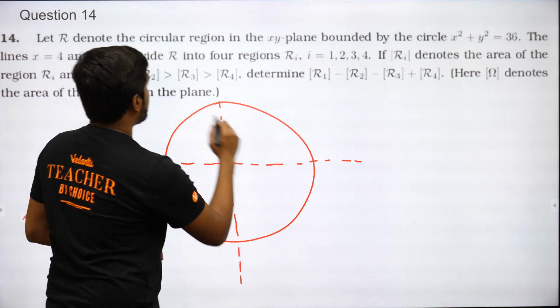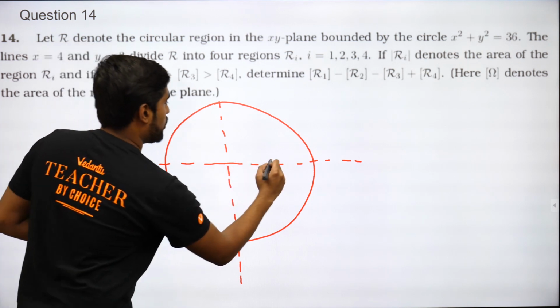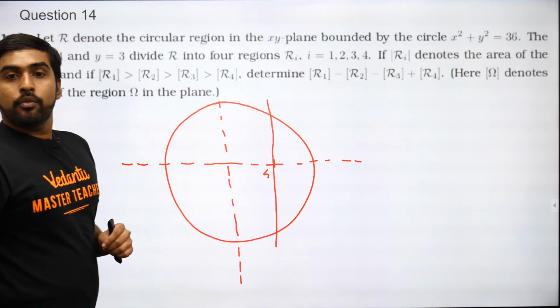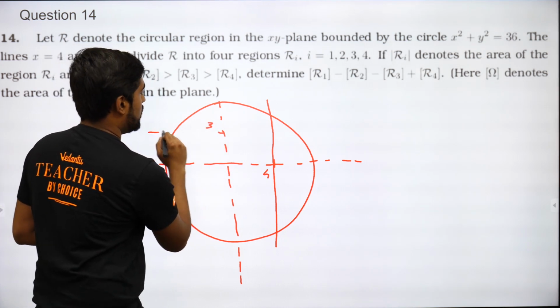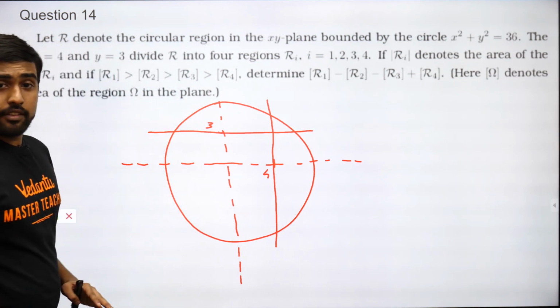Alright, so now what have we been given? We have been given that there are two lines. Line 1 is x is equal to 4. So basically, at x is equal to 4, there will be a vertical line. Next, what has been given? We have that at y is equal to 3, we'll have a horizontal line. Okay guys, so this is what has been given in the question.